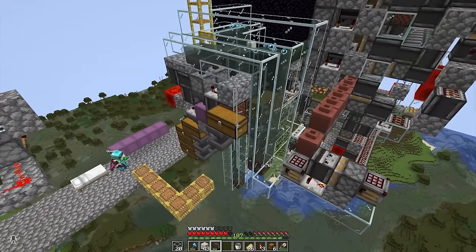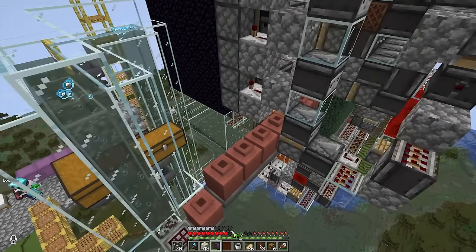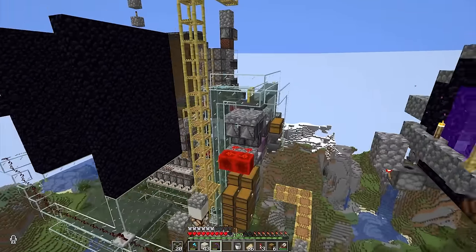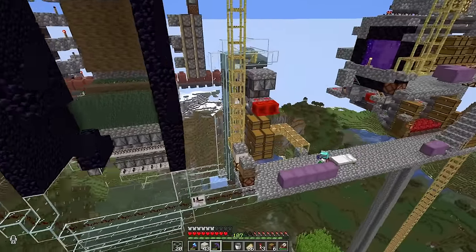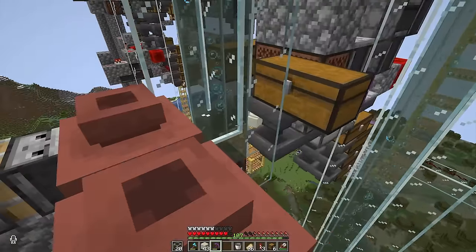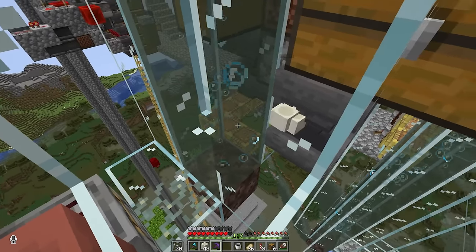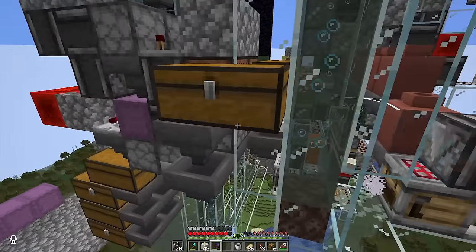Alright, I see bone blocks going up here. Nice. Okay, that means our farm is actually full of bone meal right now. I just changed a little bit with the water flow because you can still see it here. Some bone blocks could get stuck when they got washed up there. So I changed the hopper layout here a little bit.